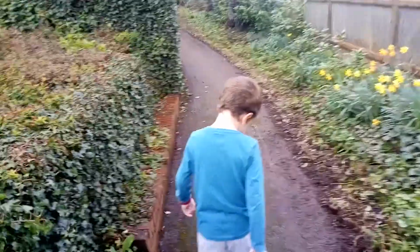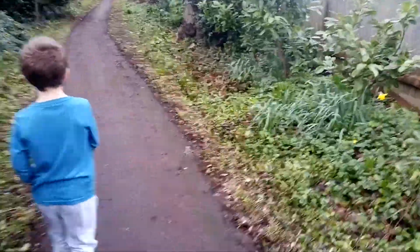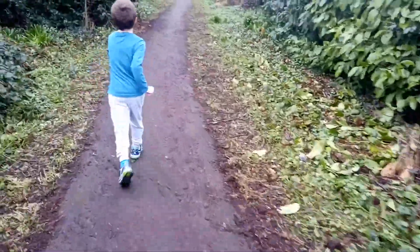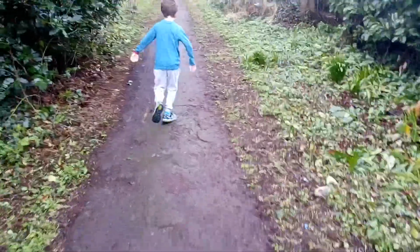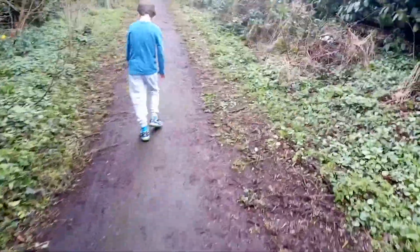And this path is going to be closed down tomorrow for resurfacing, which is obviously why they've cleaned the sides of it. Because this is the best it's looked in ages. But they're supposed to be digging it all up and laying a new surface down.